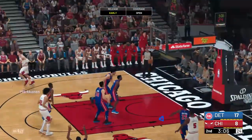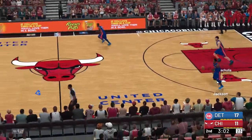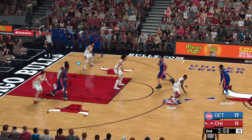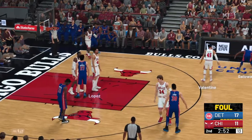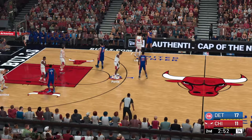Now, here's Portis. He's had some playing time, but no scoring yet from him. Impressive shot by Bobby Portis. People wondered if he could be a stretch 4. He's proven that he can be. Here's Jackson. 6-point lead. And there's the foul. It'll go on Denzel Valentine. That's foul number 2 for him.